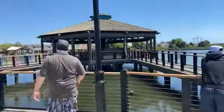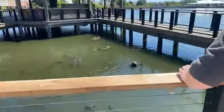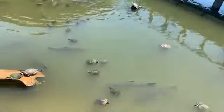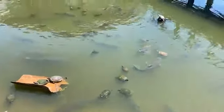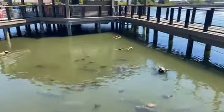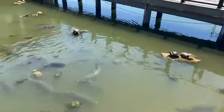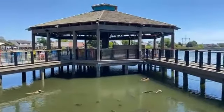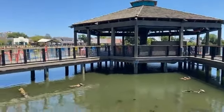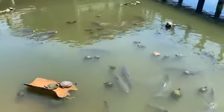So yeah, there are a bunch of turtles, as well as some pretty good sized carp. Oh Lord, I'm sure they eat well, huh? Oh yeah, quite well. A lot of people actually come here with little baggies of food and feed them. So now it's gotten to the point where they see people walk up and they're like, hey, what's up? They go crazy, their bodies slamming on top of each other.